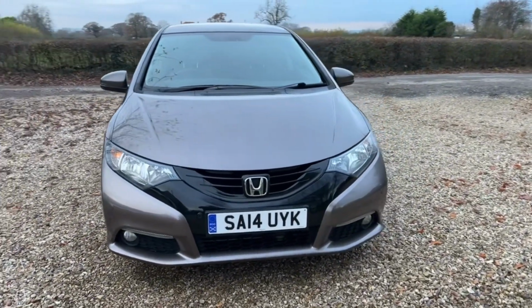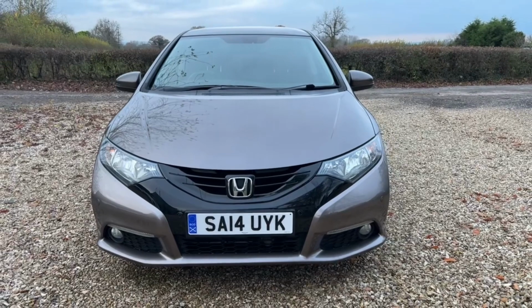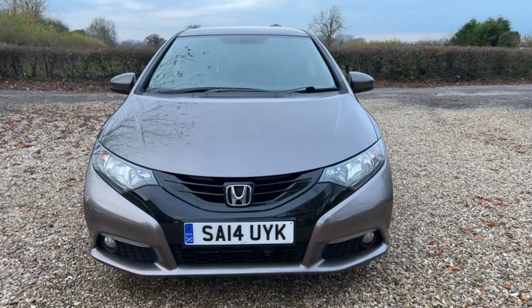To go around the car, it's a little bit later in the day, a little bit duller unfortunately, but I've got to get these done when I can. And it's dry, which is a bonus.